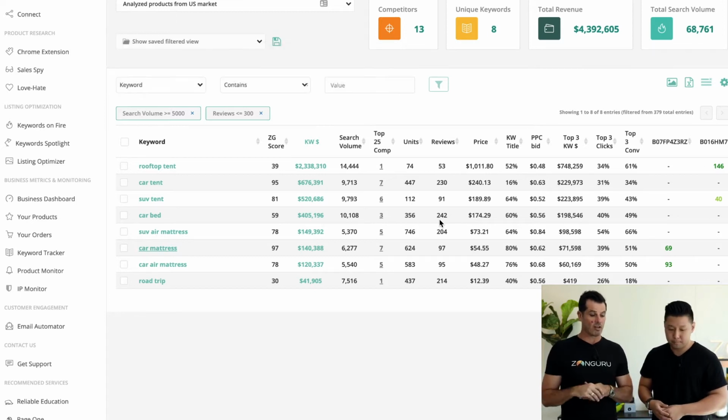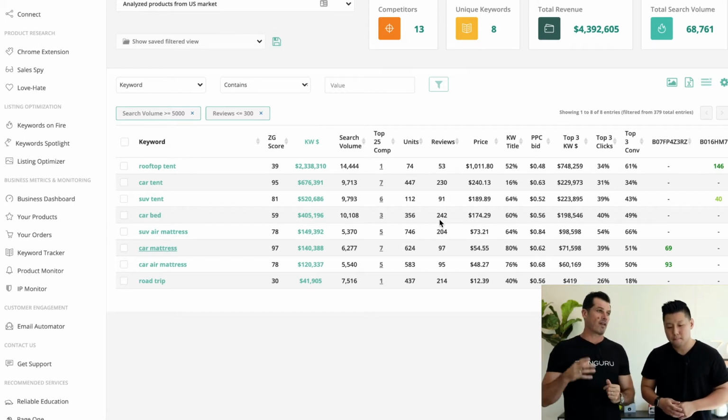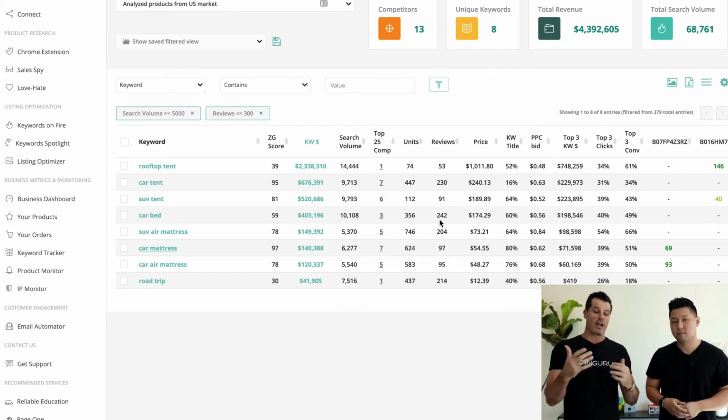Awesome. Yeah, and just to back that up again, we've done a filter specific to your criteria, which is obviously that 5,000 demand, under 300 reviews, and bam, it's pulled out a couple of opportunities right here. I would love to have the capital to do the rooftop tent, because that just looks like an insane category. But the next step for us is obviously to open up car air mattress and get into the details on that.